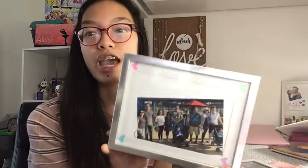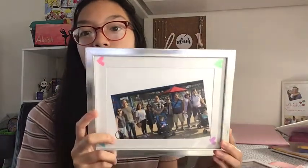I have one from Legoland of me and my family. That was very fun. This one is from SeaWorld, and it's crooked because no matter how many times I fix it, it just gets crooked again, so I just left it. This is my family when we went to SeaWorld. That was really fun. And I have another big picture frame that I'm not going to show you guys. But picture frames are another great way of helping you stay positive.